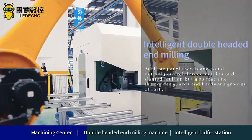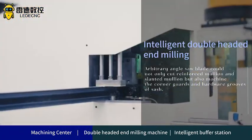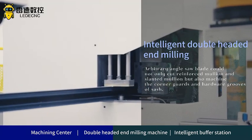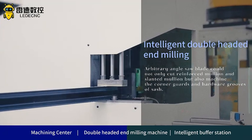Arbitrary angle saw blade could not only cut reinforced mullion and slanted mullion, but also machine the corner guards and hardware grooves and such.